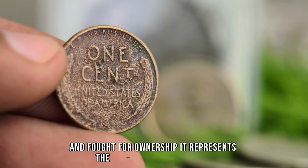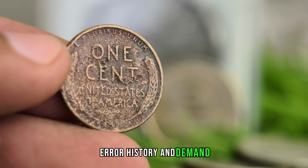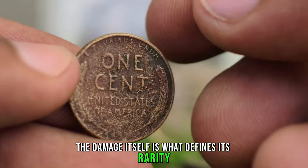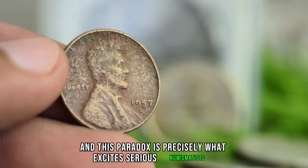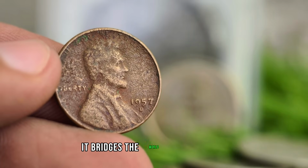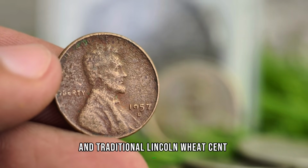It represents the perfect storm of rarity, error, history, and demand. Even though it is technically a damaged coin, the damage itself is what defines its rarity. And this paradox is precisely what excites serious numismatists. The collector interest in this 1957 D error coin is immense. It bridges the world of error coin collecting and traditional Lincoln wheat cent collecting.